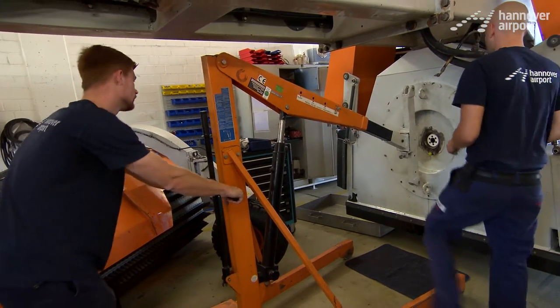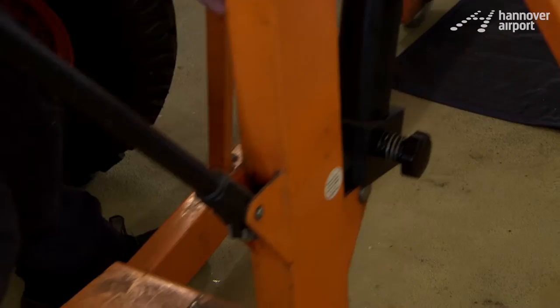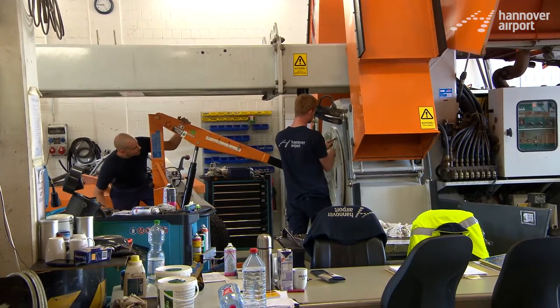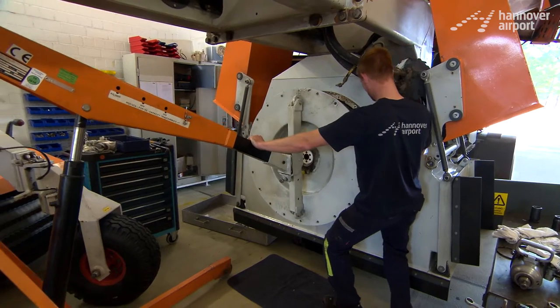Tasks are carried out in the garage opposite to the season. Winter service vehicles in the summer, summer service vehicles in the winter. That's why Sebastian and Julian are working on a snow plow right now.